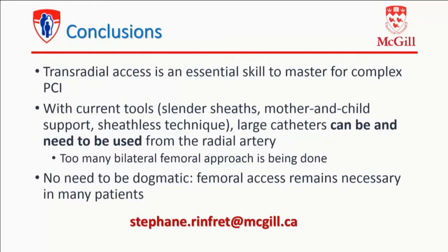So the conclusion is transradial is an essential skill to master for complex PCI. And I think with the current tools, slender sheaths, mother and child support, the sheathless technique I've taught to you, large catheters can be used from the radial artery. And that's my perspective.